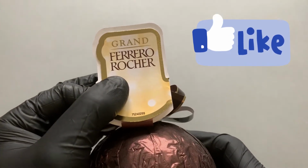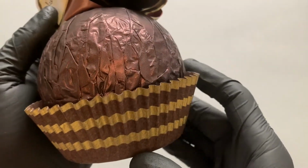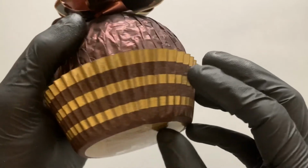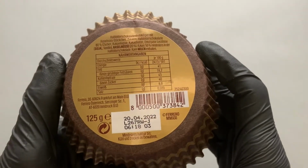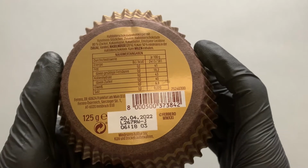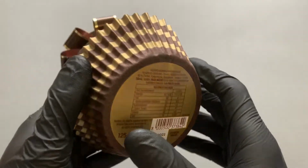Grand Ferrero Rocher. We have 125 grams here, and we have 80% of chocolate and 20% of hazelnuts here. And the chocolate contains at least 50% of cocoa. So I would say, let's open it.